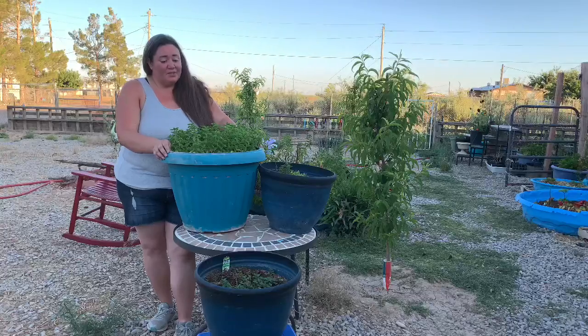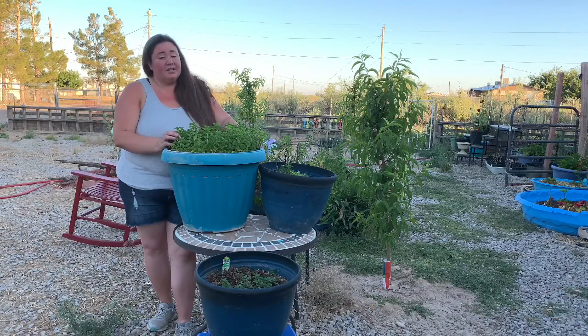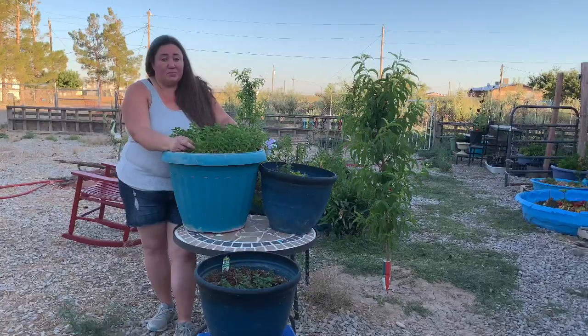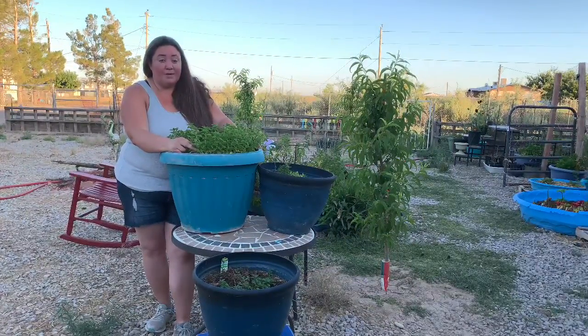I also thought I should mention that mint is very hard to grow from seed. If you do get seeds, it's probably best to cold stratify them first and then plant them. The best way is to propagate them from cuttings, or to take a little chunk from somebody you might know who has some mint.